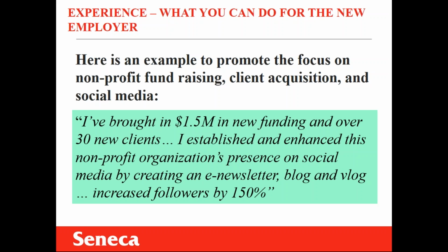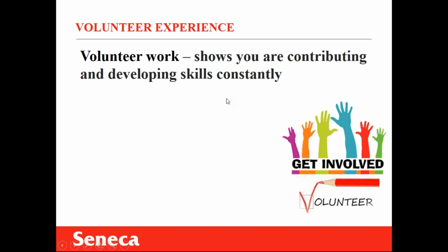If there are numbers you can use, people relate to numbers. And we want to give as much specifics as possible in our experience so they can assess what we have here and see if that's what they want and that's what they expect me to be able to do for them, okay, if I'm a good fit. So if there are numbers, use numbers.